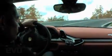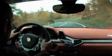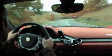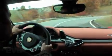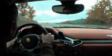Just concentrate on the lack of steering angle used. It's a fast rack, just 2 turns lock to lock, and with these new larger paddles, you really don't even have to cross your hands. Everything happens on the steering wheel, even the indicators.